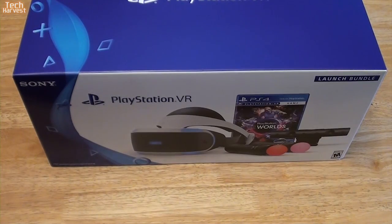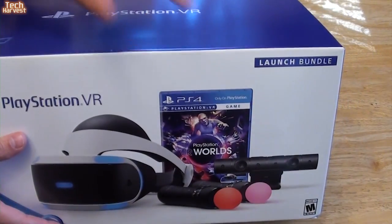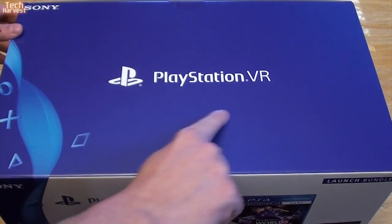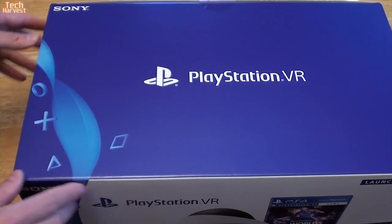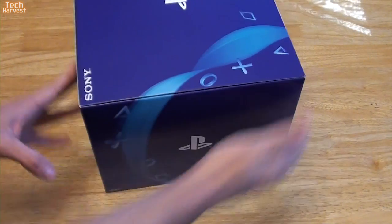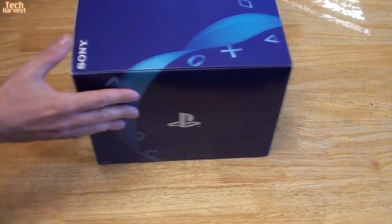So, let's take a quick tour around the box. You have, of course, a representation of everything that you get in the box here. It does say Launch Bundle on the front here. Rated Mature is the game in there. I don't know what makes it mature. You have your PlayStation VR branding up here with your characteristic Sony square X triangle circle here with a little swoosh and the Sony brand up here. On the left side of the box you have your PlayStation logo with more of that swoosh here.